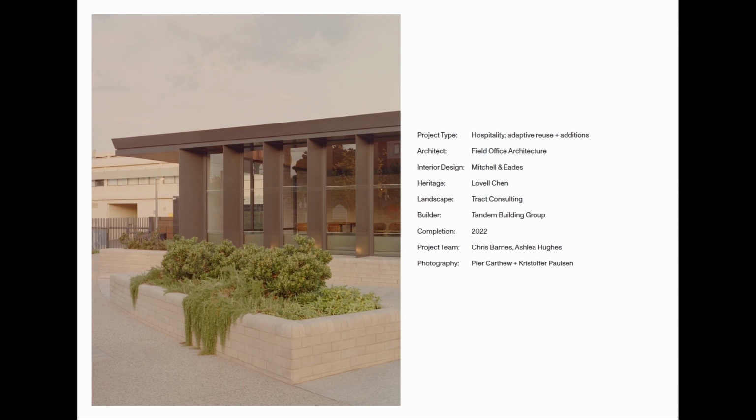It was also an extension, something that gave us a bigger opportunity to design as part of the broader master plan. We were the project architects. We collaborated with interiors and heritage consultants. Track consulting were involved as the landscape architects, and it was built by Tony Group.